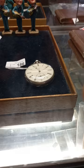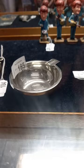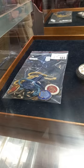Nice little sterling silver ashtray made for Hardy Brothers, not the Hardy Boys. Enameled horse racing membership medallion, South Australian ones. Cool pair of old Bollé wraparound sunglasses. And we got some nice vintage footballer cigarette cards. What else have we got?